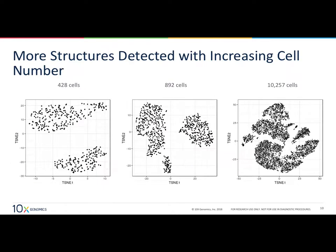And so what 10x has kind of become famous for is pushing the boundaries on how many cells we can interrogate in a single sample. If you look at these pictures here, they are based on ATAC-seq profiles of more and more numbers of cells, up to 10,000 plus cells. As you can see, you quickly learn to resolve different clusters, different cell types with higher numbers of cell resolution.